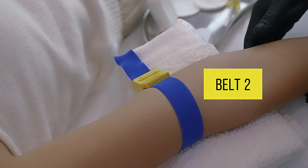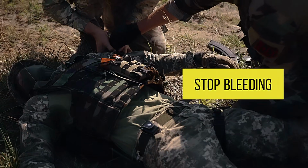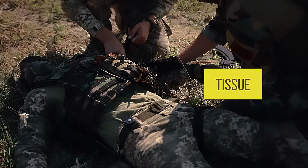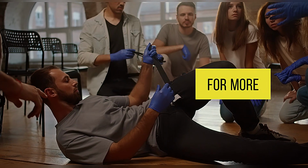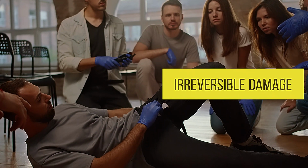Place the belt 2 or 3 inches above the damaged area and tighten enough to stop bleeding, but not so tight that it injures the tissue. Don't place a tourniquet over a joint. Keeping a tourniquet or belt on for more than 2 hours significantly increases the risk of irreversible damage of the limb.